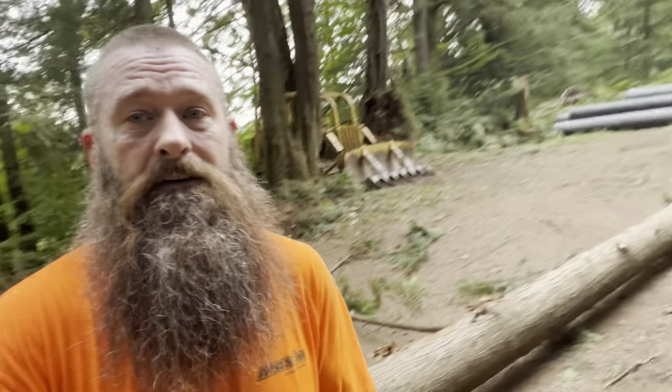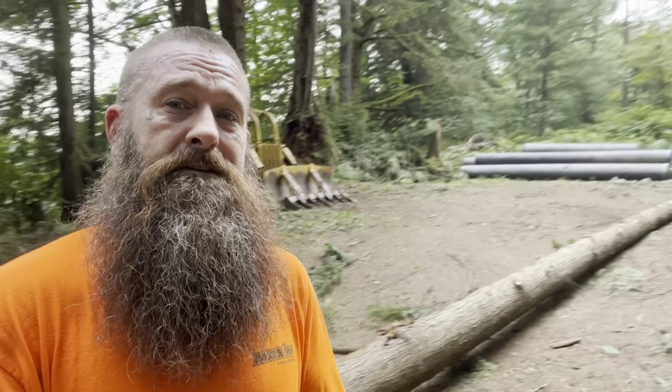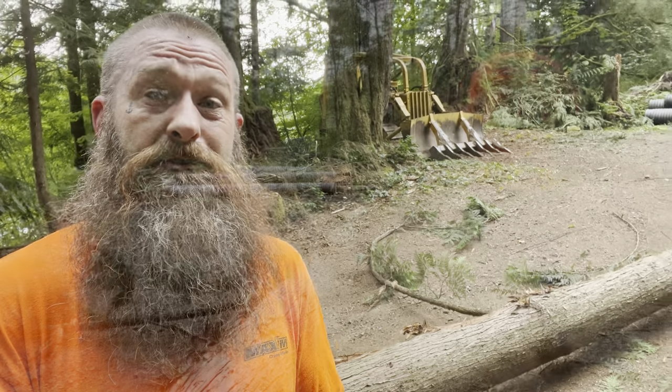Let's do that. Oh yeah, and if you were wondering why I left that one branch still attached to the tree, let me know in the comments. As you can see, we're kind of on a steep hill. But let me know, why would I leave a branch like that on that tree still? Let's get to it.